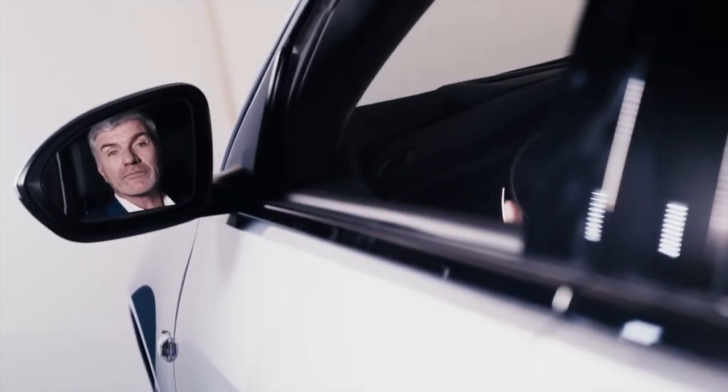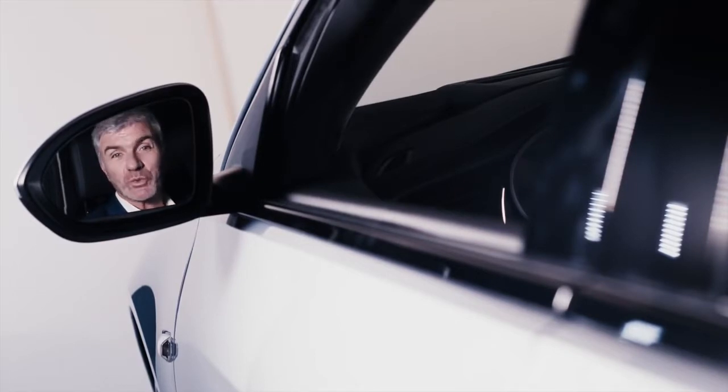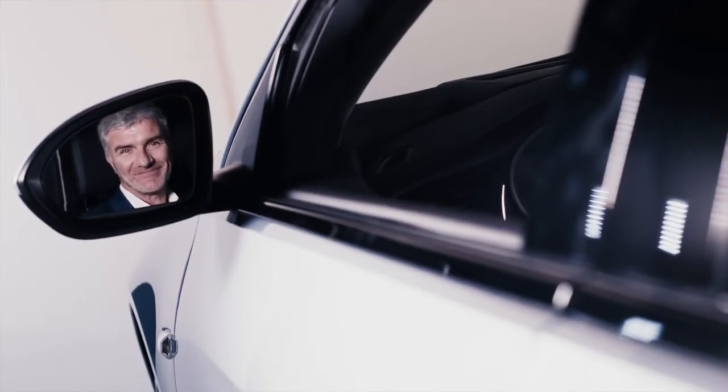So there you have it, the new Opel flagship, the Insignia Grand Sport. And I hope you like it as much as we enjoyed designing it.